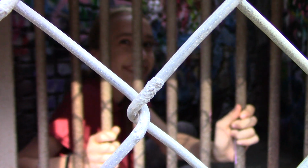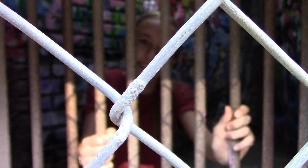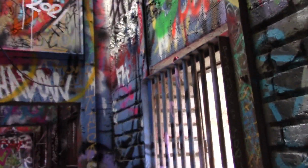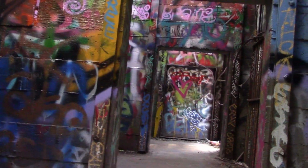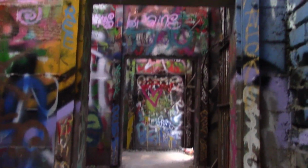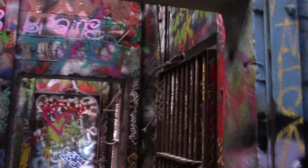Here we have the wildest of all wild animals. The human species. Okay. Here's this room. They're really tiny. Small. And there's multiple.